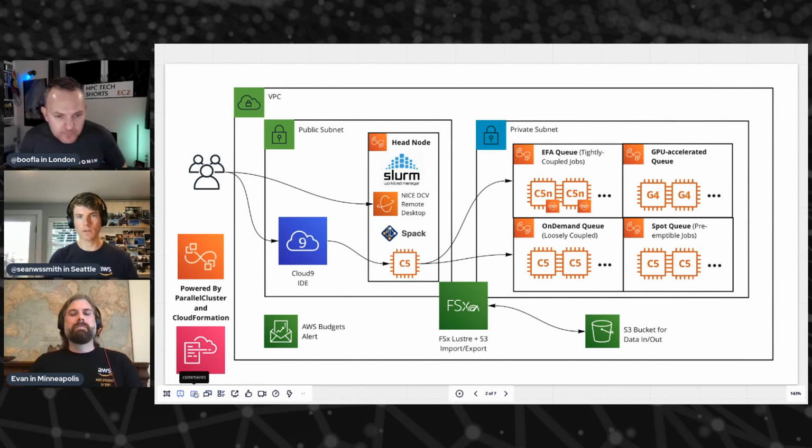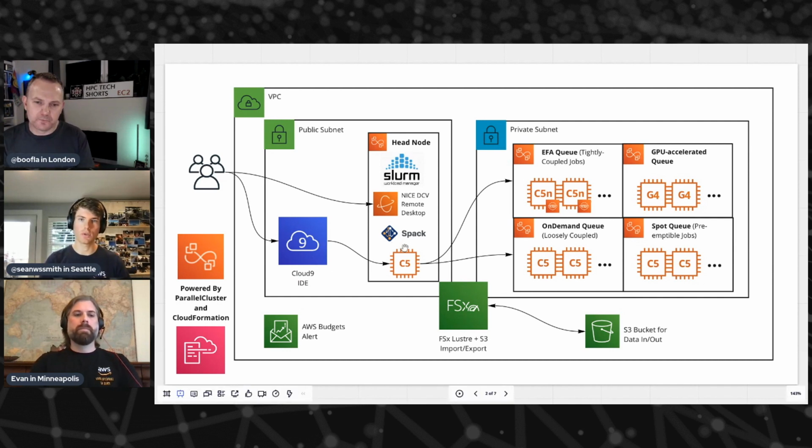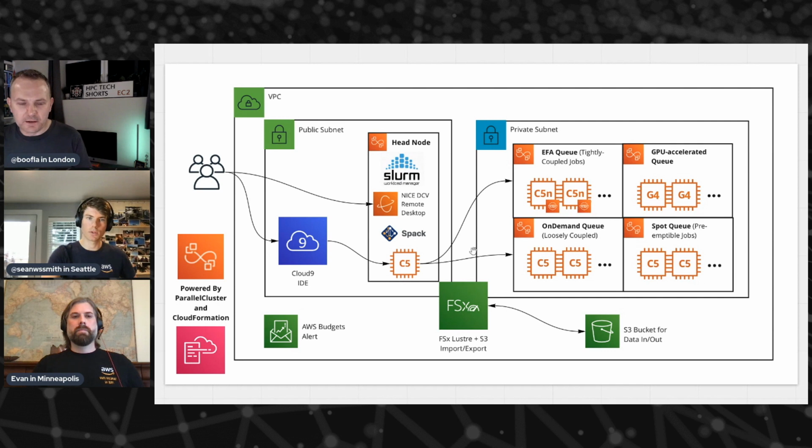Here's what the architecture looks like, and this looks complicated, but we'll go through it, and it's actually quite simple to set up, as Evan will show us later. So what NoTears creates for you is a traditional cluster where you've got a head node running Slurm as a scheduler. It has Spack as a package manager, which pulls from a binary cache, and then it's got a couple different queues. So it's got an EFA queue. That's for tightly coupled MPI type jobs. It's got a GPU accelerated queue, and then it's got a spot queue to take advantage of the secondary spot market. All of this is orchestrated with a managed Lustre file system from FSx for Lustre, and this allows you to import and export your research data into S3 and back that up between runs.